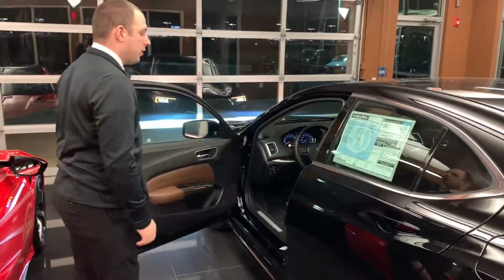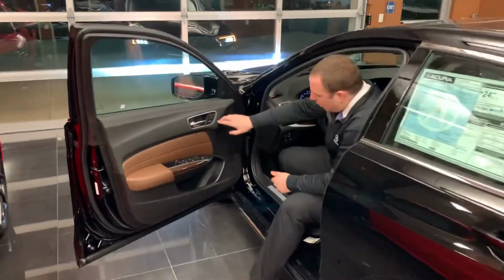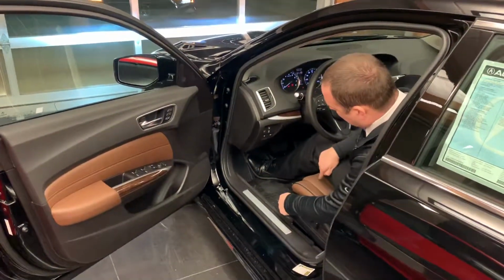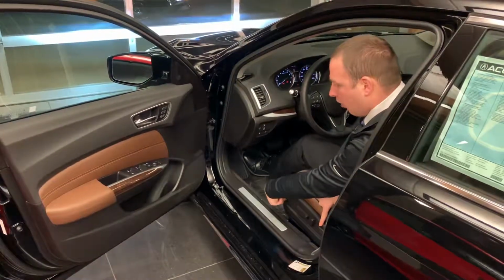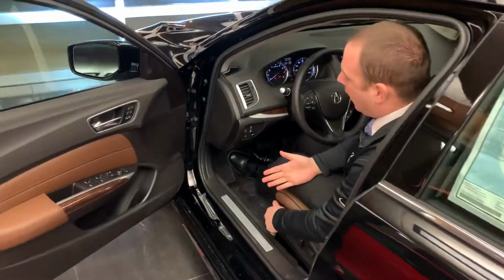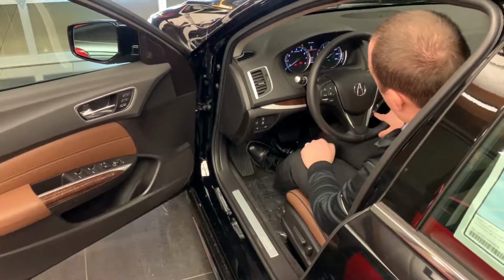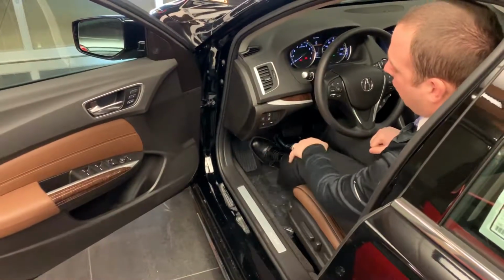Let's go ahead and take a look at the driver's seat where you're going to be spending most of your time. You have your memory seats right here. All of your power windows and locks are all right here. You have your leg extenders with your multi-way seat with lumbar support. The vehicle is also equipped with Acura Watch. Acura Watch is going to give you your road departure mitigation, your collision mitigation braking system, your lane keep assist, your adaptive cruise control. Then you also have your traction control right here.